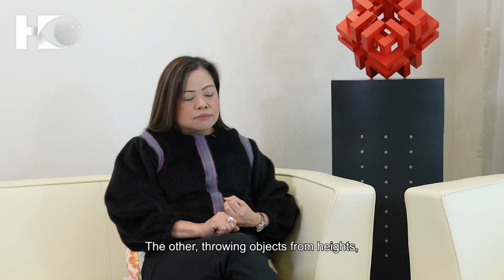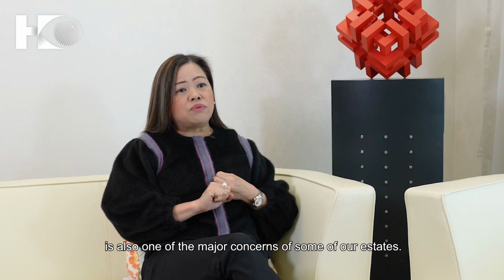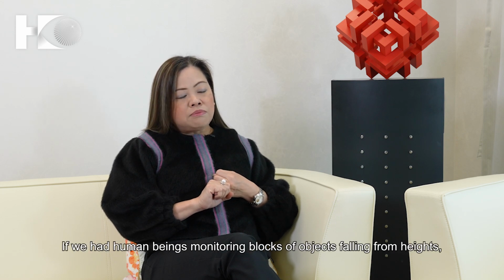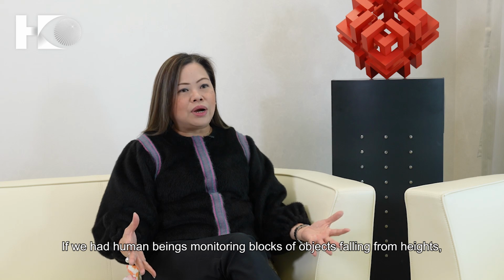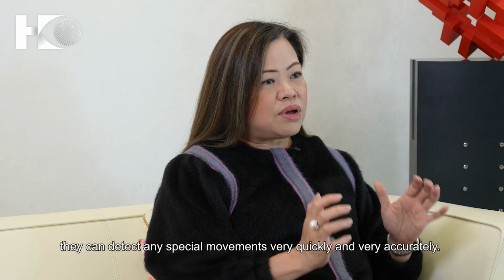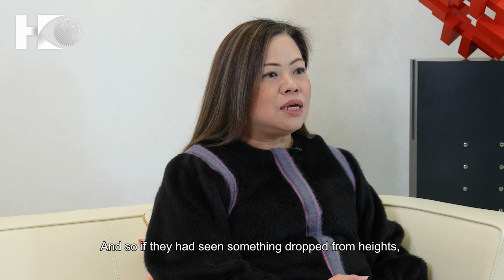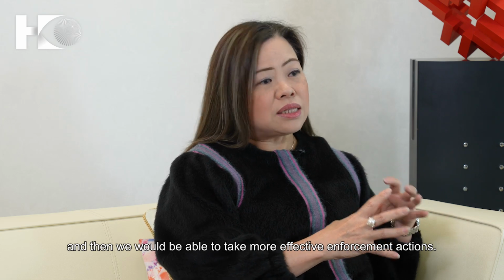The other, throwing of objects from the height is also one of the major concerns of some of our estates. For this, we can have mobile CCTV and AI. And then imagine if we have human beings monitoring a block for objects falling from height, then it would be very demanding. But for the mobile CCTV and for the AI, then they can detect any special move very quickly and very accurately. And so if they see something being dropped from height, they'll be able to identify the fact, and then we will be able to take more enforcement action, more effective enforcement action.